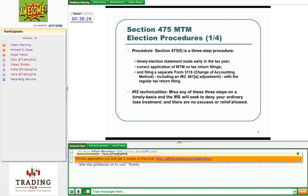If you want to make the election, there's 3 steps involved. You're basically going to make the election by April 15th of the year you want it. You're going to want to file that tax return. For example, you'd want to make it by April 15th of 15, then you want to file your 2015 return using mark-to-market and reporting your gain and loss correctly. And then you're also going to file a Form 3115, which is a change in accounting method. You're going to want to file that with the actual return for 2015. If you miss one of these steps, you could jeopardize the MTM election, and the IRS could come back and say that you didn't do it correctly and not allow you to use the mark-to-market election.